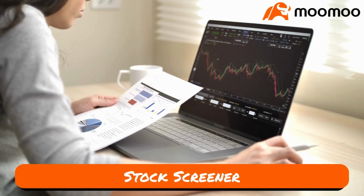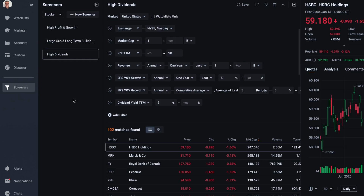Sixth, let's take a look at the Stock Screener tool. Those that follow the channel know I am an avid user of stock screeners. These services charge you for access to their screener tools, but here it's built in with no extra charge. You can do this on the mobile and desktop app, but I find it easier to show on the desktop app. Here I'm showing one of Moomoo's default options to find high dividend American stocks with a PE ratio under 20, earnings growth of at least 5%, and a yield of at least 3%. That gives us around 100 stocks that we can do further due diligence on.